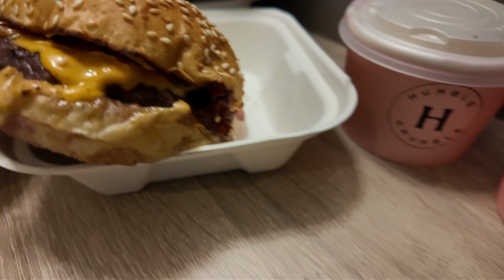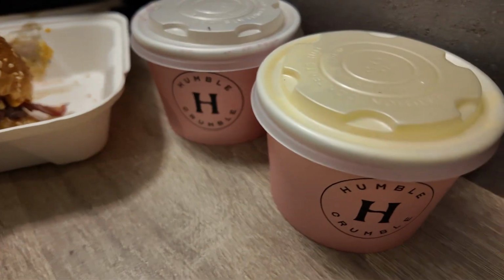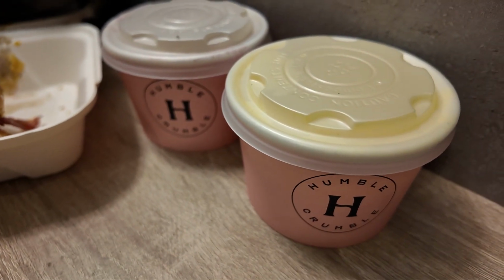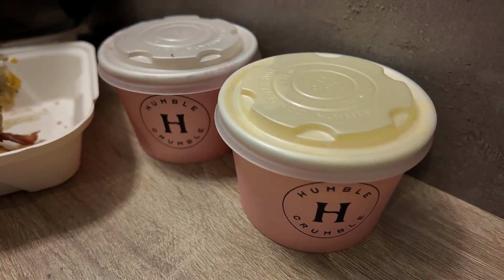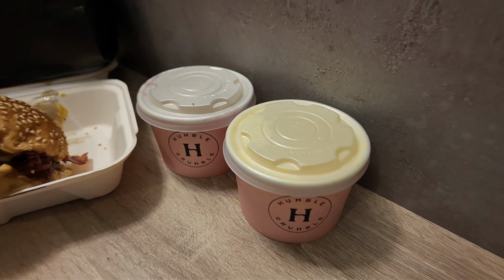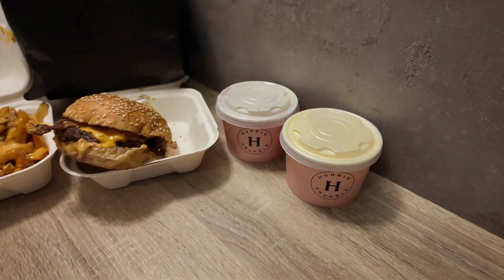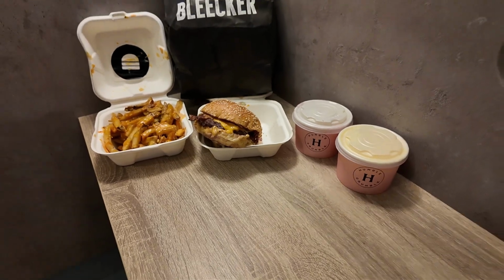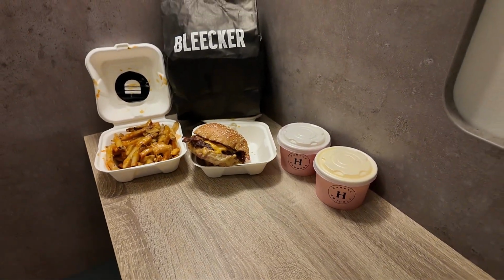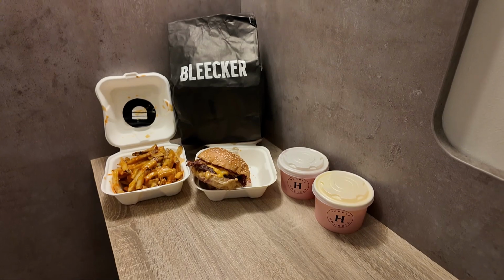And then for pudding, we have the takeaway Humble Crumble. I've gone for the mixed berry one. The problem I find with crumbles when I eat out is I always put cinnamon in the apple one, and I don't like it. So I've gone with the berry one, hoping there won't be cinnamon in there. But overall, I'm looking forward to this dinner, it has to be said.